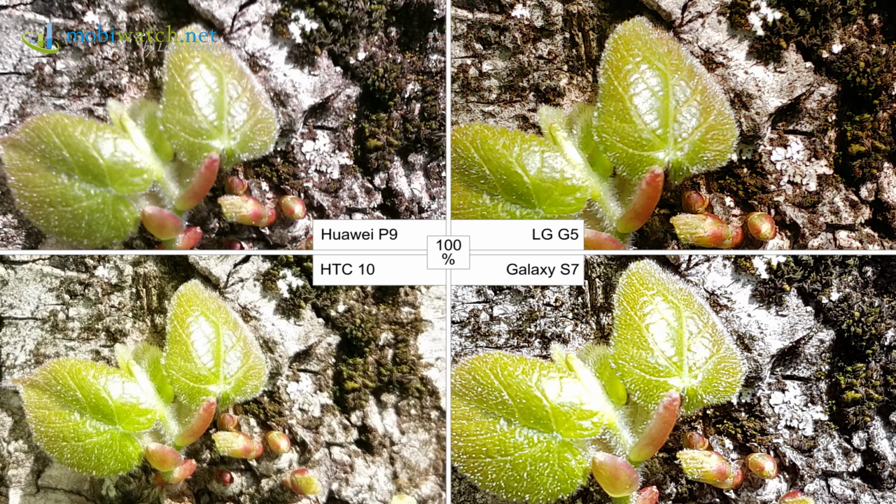In original size you already can see the differences. The P9 didn't focus correctly and the HTC 10 has problems with the details, as you can see on the bark and the moss. The S7 has the highest contrast, but the colors are extremely hard. The G5 produces very warm, earthy colors, but that suits the motive.